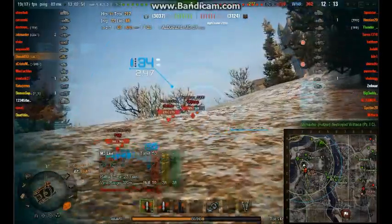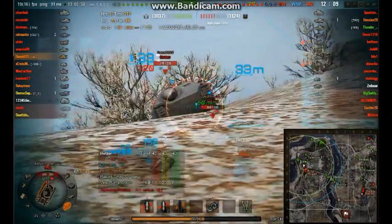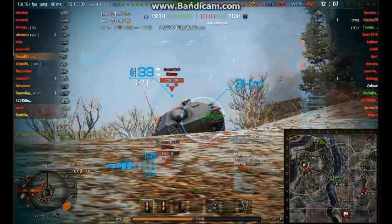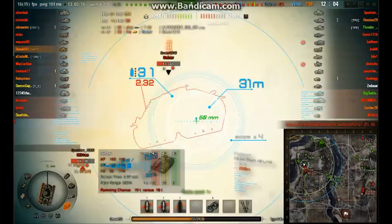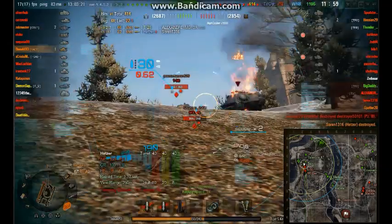I am just crossing the ridge, seeing if anything else is on the other side. I just shot the upper glacis plate of the header. If you use the premium ammo, you can pen that with ease. Always remember to aim at weak spots when you're using Japanese tanks and their guns.